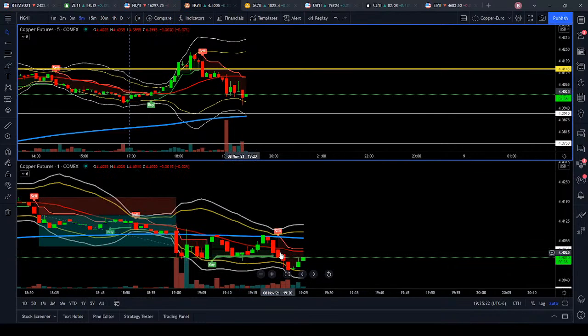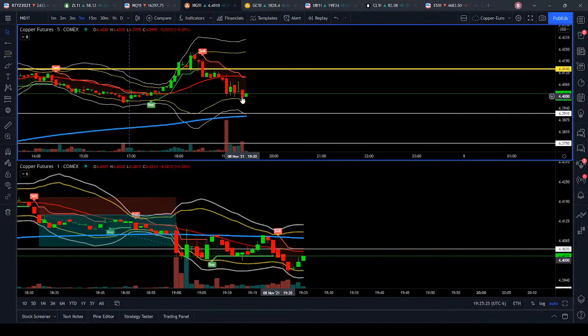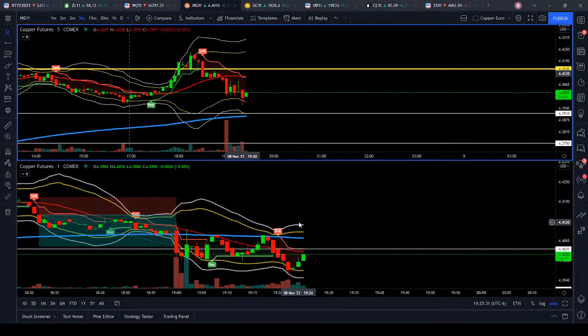So right now it's wanting to trend downward, but you see it's also trying to band bounce. So right now it's definitely looking bearish.